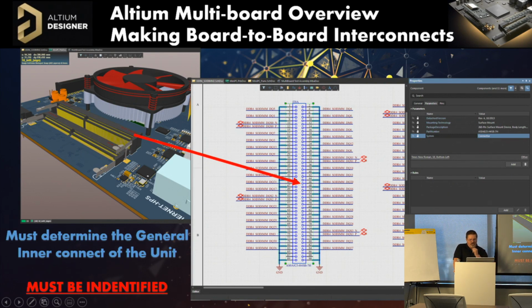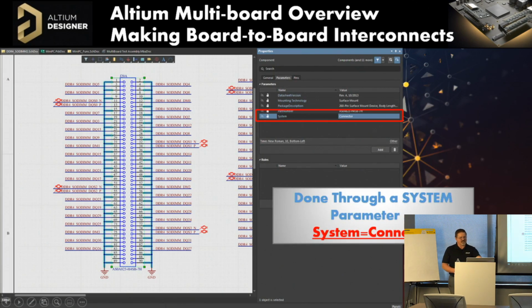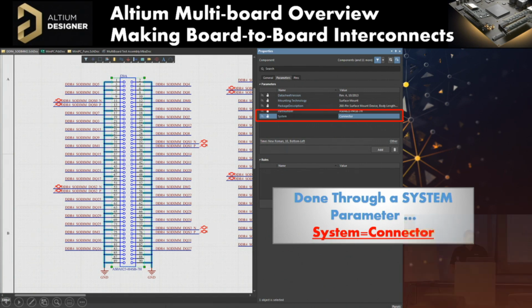So here we have a DDR4 SODIMM that is going to have a memory board plugged into it. What you need to do is identify those connectors as interconnect connectors, meaning they are going off board and connecting to another board in your system. The way you do that is with a parameter in the schematic symbol: a system parameter, where system equals connector. That's your value.